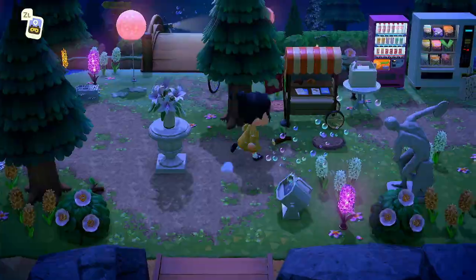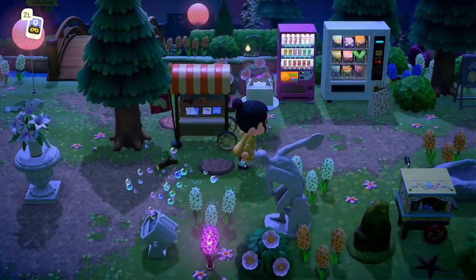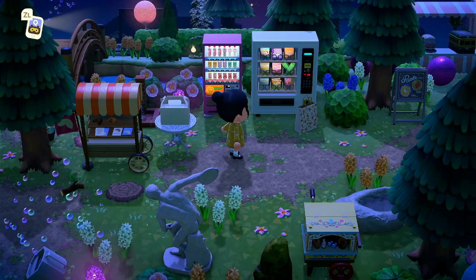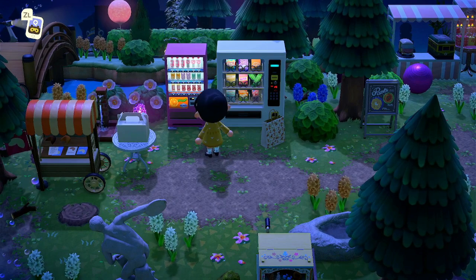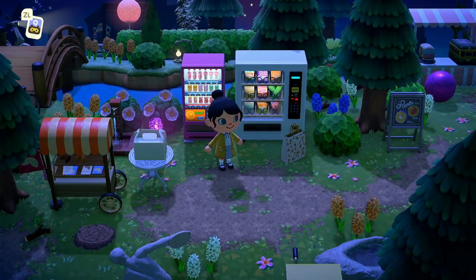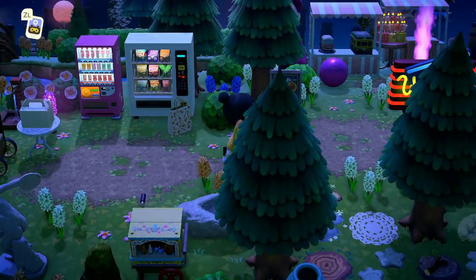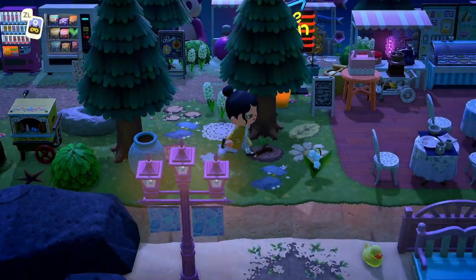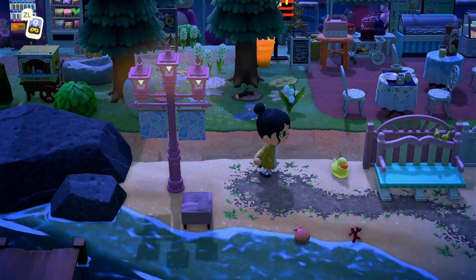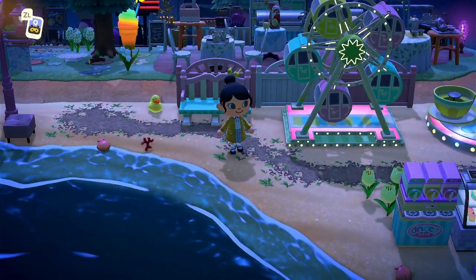Excuse me, Judy. Heading over here, these bubble machines. I gotta get myself one. Okay. Oh, I like this. Very cute, the little snack machine, drink machine, the little fountain. I like the little shopping bag here. Very cute. Oh my gosh, there's so many little nook areas. Okay, I feel like I'm gonna be all over the place on this map, but that is totally okay.